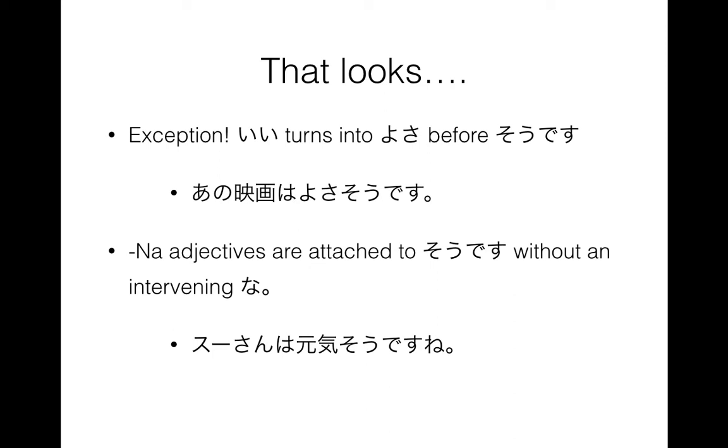There is an exception with the い-adjectives, as is often the case. That exception is the adjective いい, meaning good. With the そうです, you have to turn いい into よさそうです. The example is あの映画は良さそうです. That movie looks like it's good. I haven't seen it, but maybe I've seen some ads or read some reviews. 良さそうです. Looks like it'll be good.